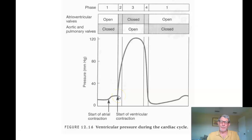Then the ventricle squeezes, and it snaps the AV valve shut, because those were letting blood come in from the atria, and you don't want it to go back up into the atria. So as soon as the ventricles squeeze, the AV valves go snap, and you get your first heart sound. Then you build up pressure, build up pressure, build up pressure. This is isovolumetric contraction right here.